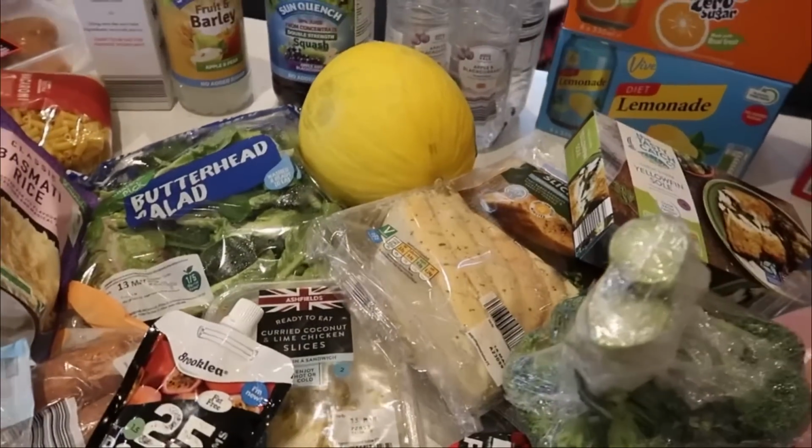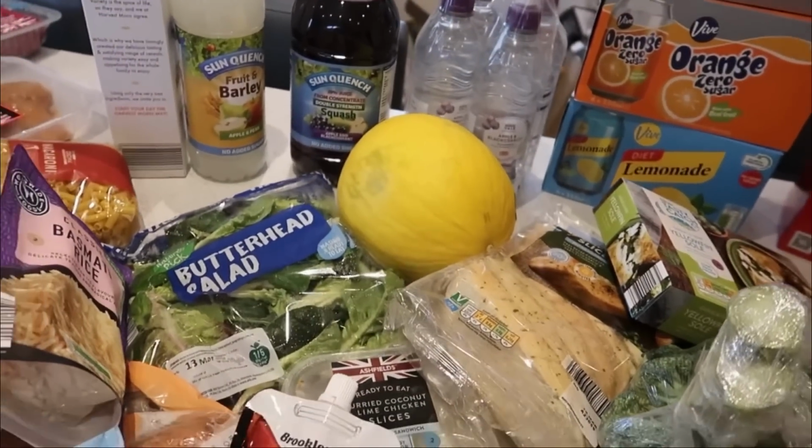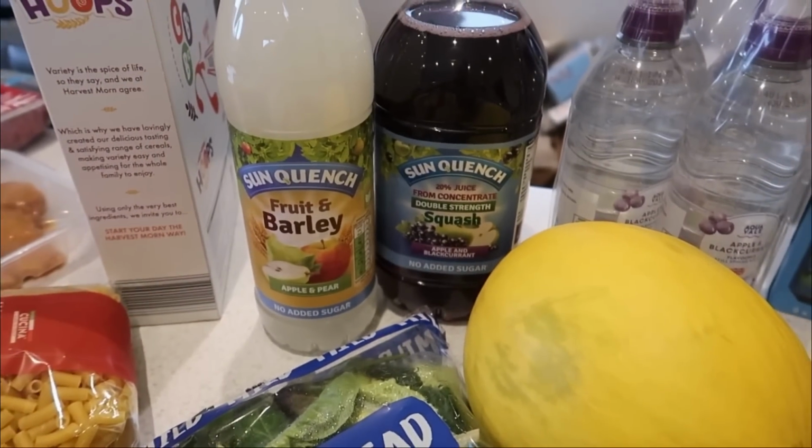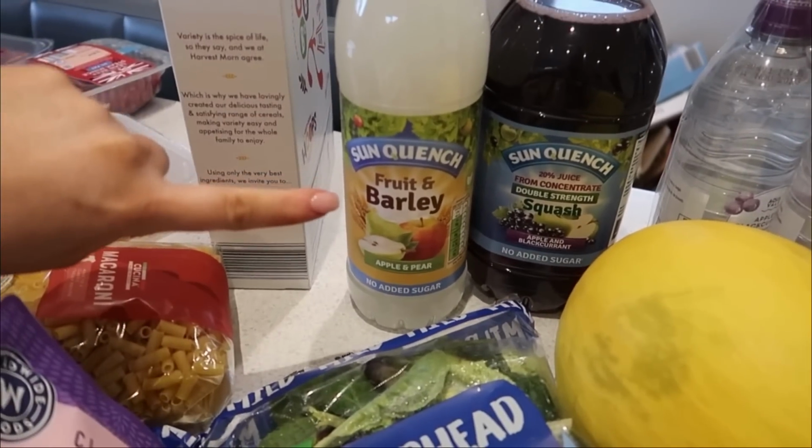That is just for on the go. I will just pop those in the fridge and people can grab one when they want one. And then I just got some squash because we go through this so quickly. This is one of my favorites. It's the apple and pear one.